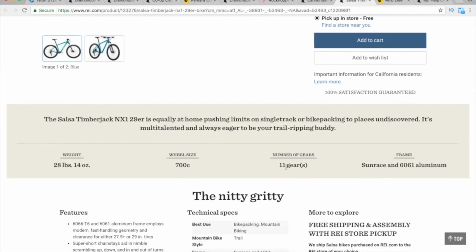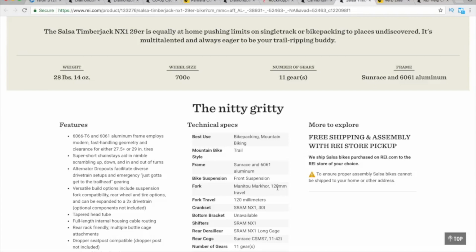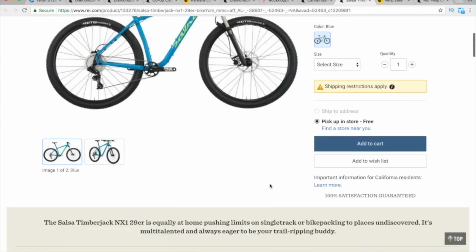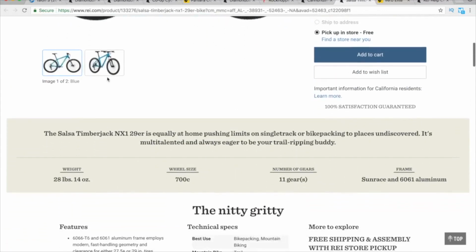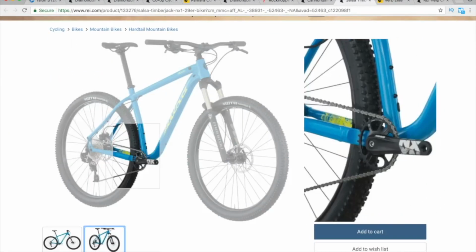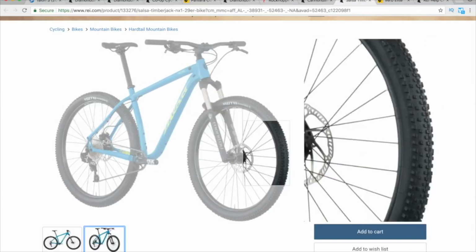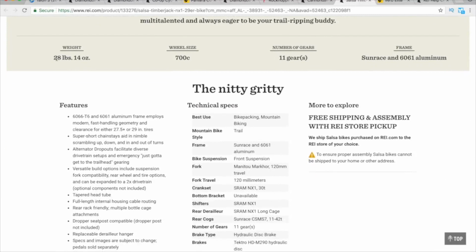Let's go down and see. 1x11. So 120mm up front with a Manitou Markhor fork. I don't know much about the Manitou Markhor, so do some research. Super sharp looking bike. I love the Salsa brand. They do an awesome job at creating bikes, and honestly, the look of these bikes, the longevity and the quality is amazing. It comes in at the lightest, 28 pounds, of all the bikes that we've covered today.